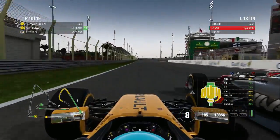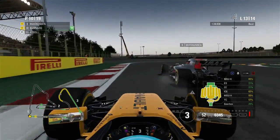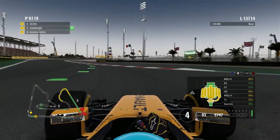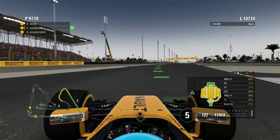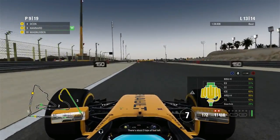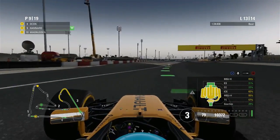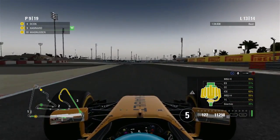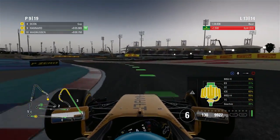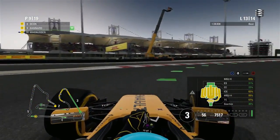Here comes Kevin Magnussen. This is the first bit of action we've had for some time, and Magnussen has actually managed to go down the inside. He's now locked up. We're going to try the undercut on him, and we just about managed that. Pascal Wehrlein's out of the race. He's on the racing line in sector 3. I think in real life it would have probably been a safety car to finish off the race, but they don't put that in the game. I think after a certain lap they can't come out, which is fine, of course.